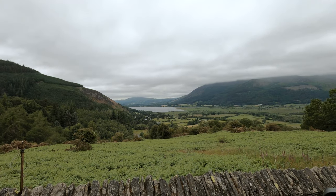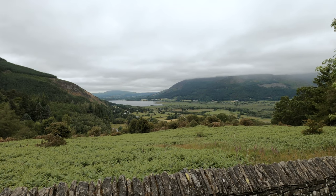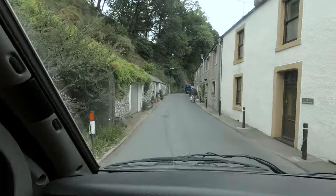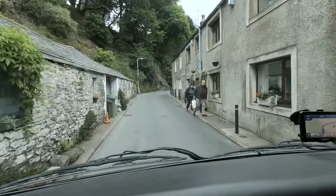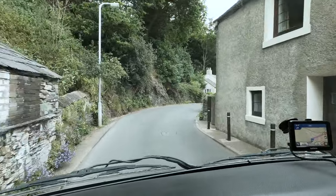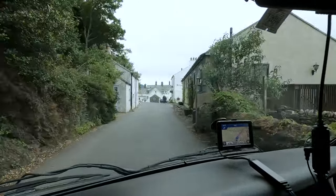Whinlatter Forest is well worth a visit if you're in the area. The walking trails and biking trails are excellent, and on a sunnier day, the views would be spectacular. There is one tight section on the way to and from the forest, but the road is pretty quiet, so most people should be able to access the forest in a larger vehicle.